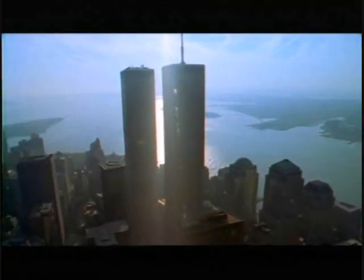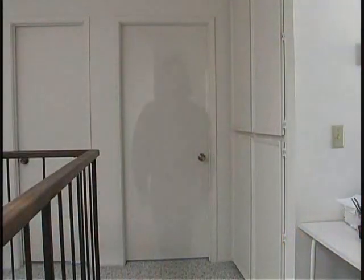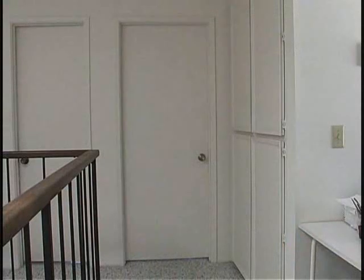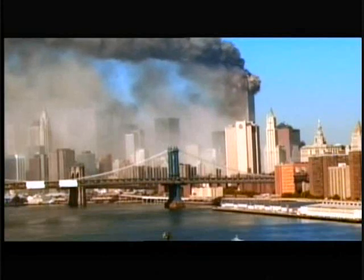10 seconds. These are 110-story buildings coming to Earth at free fall speed, the rate at which an object drops through air. The lower floors would need to give way completely as the floors above them fell. Can a person walk through a closed door as quickly and smoothly as one that is open? A 10-second collapse means the upper floors encountered no resistance from the undamaged floors beneath them. Watch the demolition wave rushing straight down.